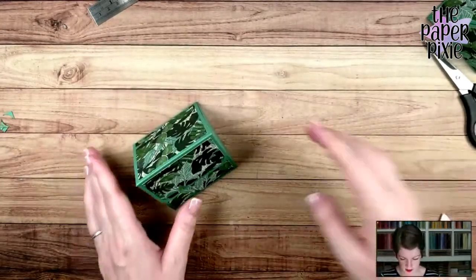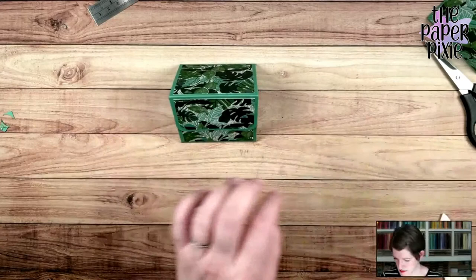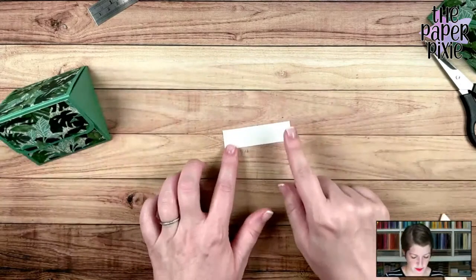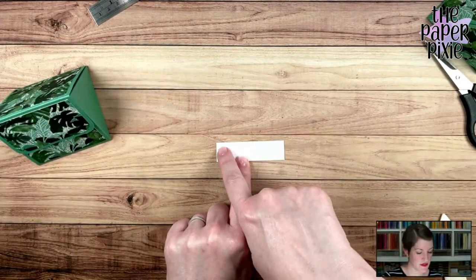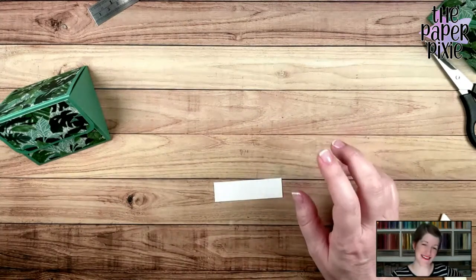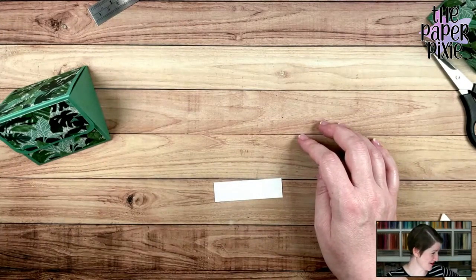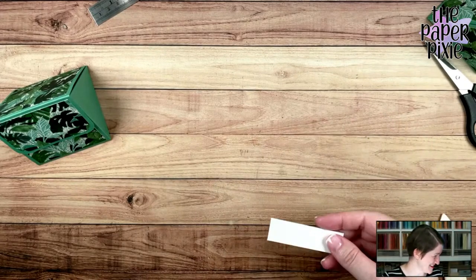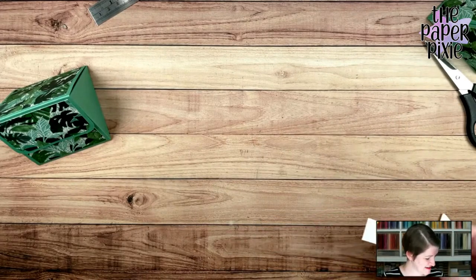All right, so I've got a piece of basic white. We're gonna do a little bit of stamping for this and then some die cutting to finish off this box. So I've got a piece of basic white, 3/4 by one and, oh, I know why Lillian's asking. The side pieces. That's what I forgot. Is that what you were thinking? I didn't do the triangle pieces.